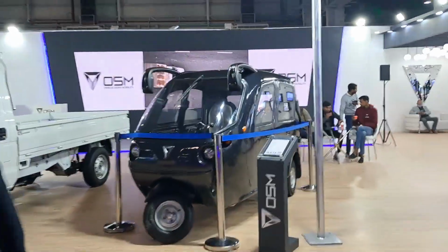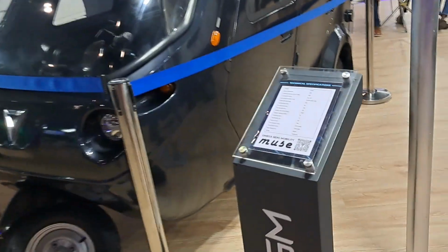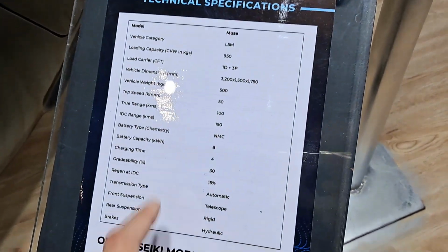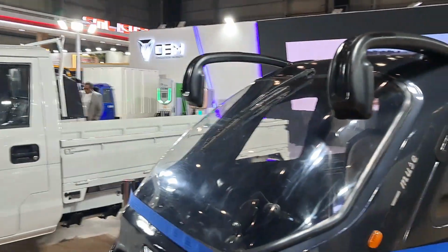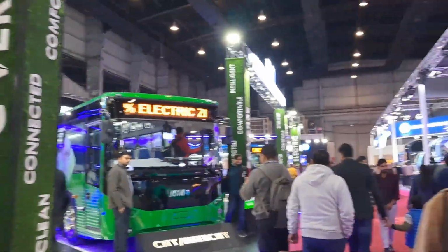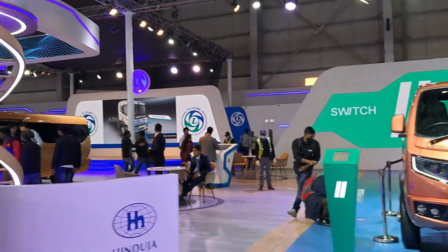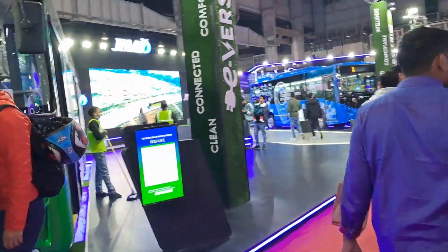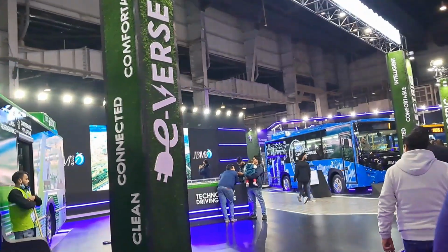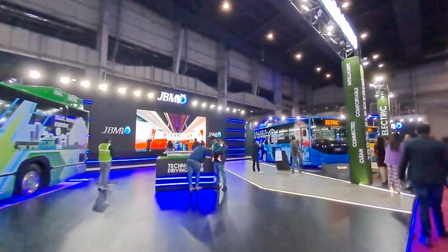Yo, check this out. It's so cute. What's this? The vehicle category L5M. Charging time, brakes hydraulic. Ah, Ecolife 100% electric. They better be 100% electric. So many passenger cars. Ashok Leyland. City International. Just cars. This is nice.